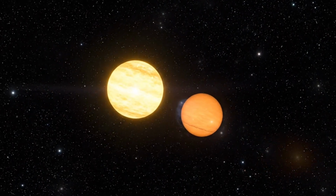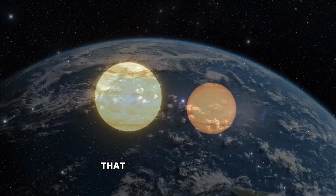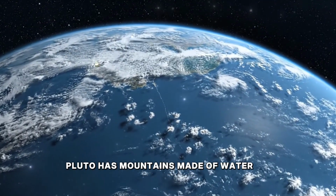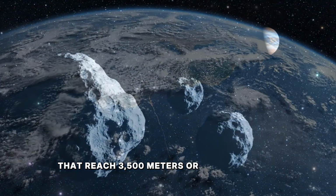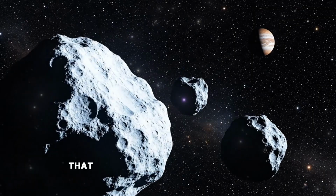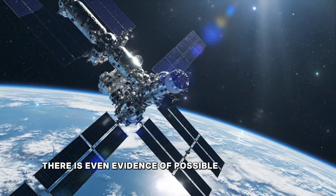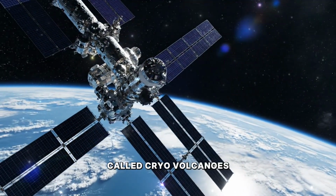The New Horizons spacecraft flew past Pluto in July of 2015, giving us our first close-up look. The images revealed a complex and geologically active world that surprised scientists. Pluto has mountains made of water ice that reach 3,500 meters, or 11,500 feet high. There are plains of frozen nitrogen that appear to be geologically young. There is even evidence of possible ice volcanoes, called cryovolcanoes.